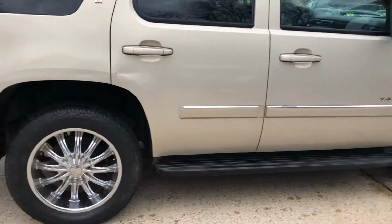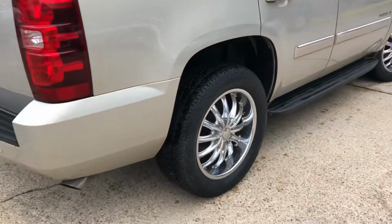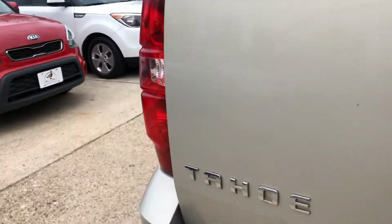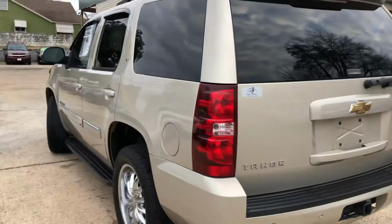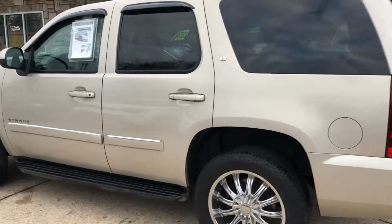It's got the fixed running boards, LT package, and the aftermarket wheels. It's got the tow package on it. It's got third row seating, a little charging port in the back. This is the cash only trade-in special, simply due to the mileage on it.